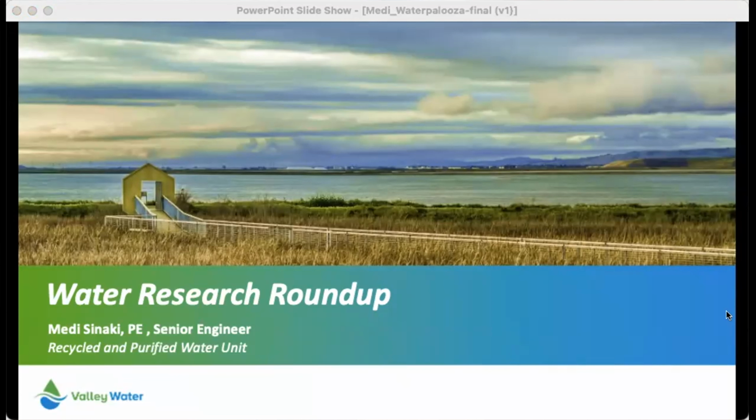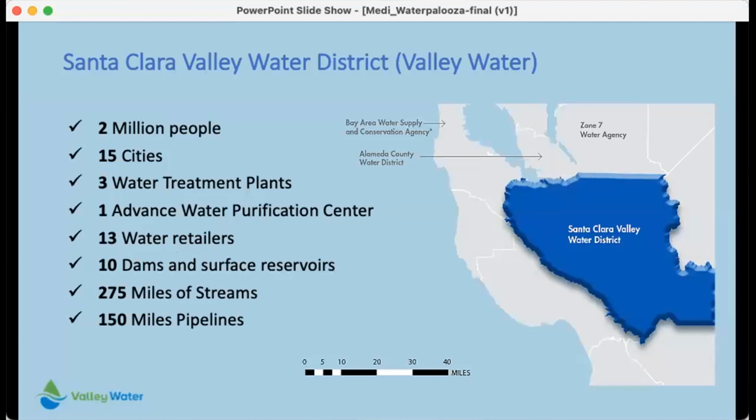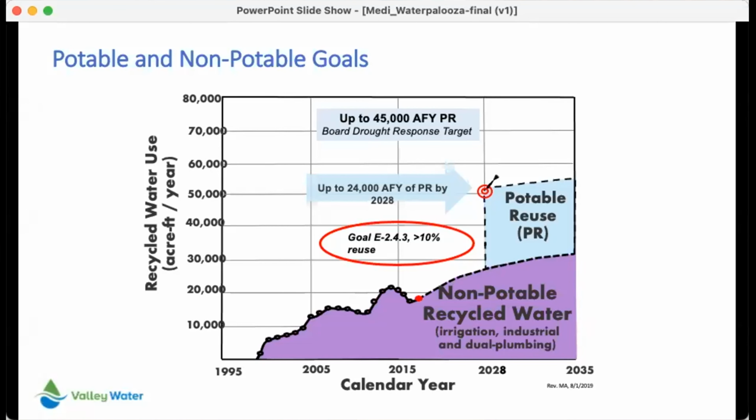So with that, we first talk about Valley Water a little bit. You know we're a large agency. We serve most of the 2.5 million people who now live in Santa Clara County. We work with 13 retailers. We have about 5,000 wells to manage, a bunch of other stuff. But one of the areas that we are focusing on and have been focusing on is water recycling and increasing our production of potable reuse with a target of 24,000 acre-feet a year by 2028. It's a very challenging target, but we are confident we can hit it.